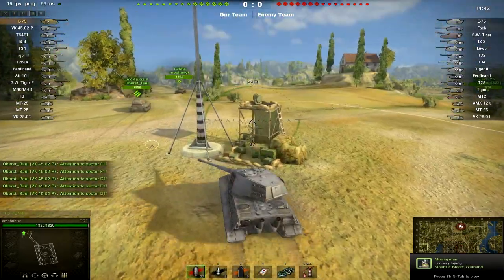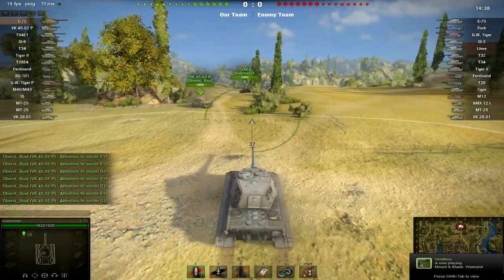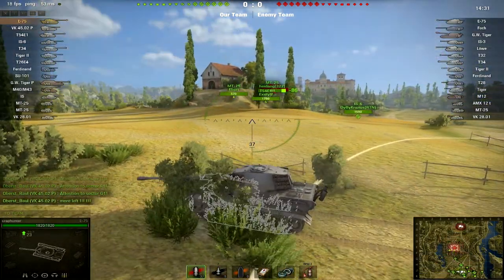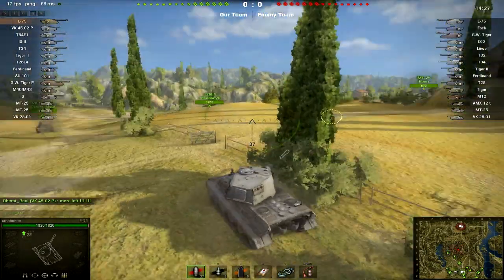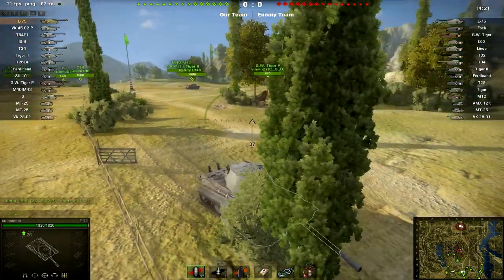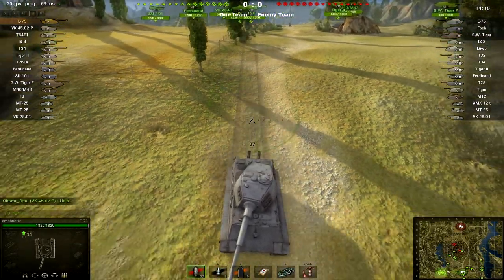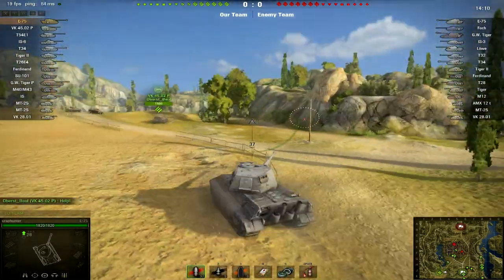So, which side is people paying attention to? The VK45 player is yelling down the horn that we all need to go left. So, yep. There is an enemy MT-25, who is currently engaging our MT-25, who is currently being shot at by someone else. And this guy's like, more left! No! For some reason, the Tiger II player is not moving. Intriguing. It would appear that we are on our own.